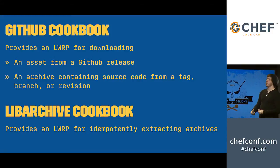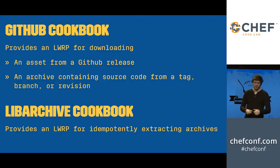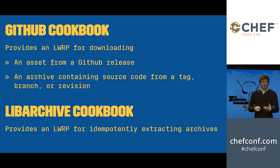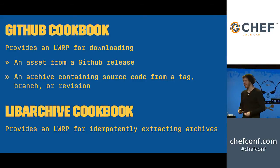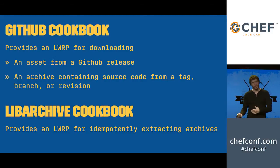The first is the github cookbook, which provides an LWRP for downloading an asset from a GitHub release, or an archive containing the source code from a tag or a branch or a revision. We're going to stick to the releases there, though. And the other one is the libarchive cookbook, which provides an LWRP for idempotently extracting an archive. Which is funny, I can't believe this cookbook didn't exist already. Or if it did, I can't believe I remade it again. Either one, I'm not sure. But it works pretty well. It will notify the resource chain only if it actually changed something. If nothing was changed, it won't participate in the resource chain.